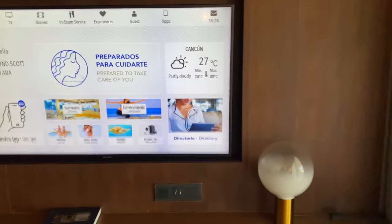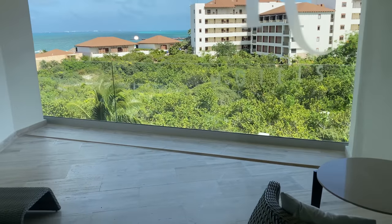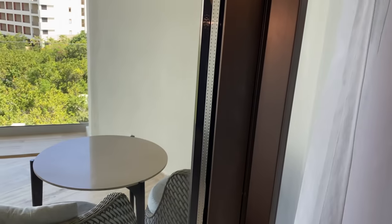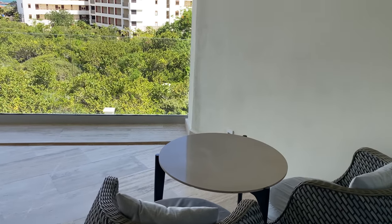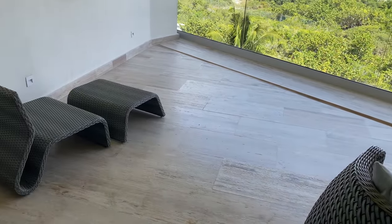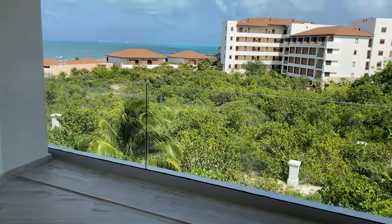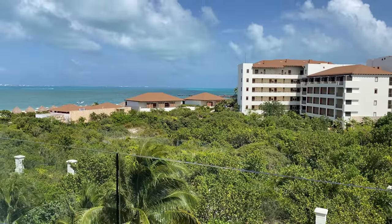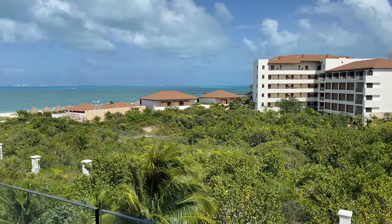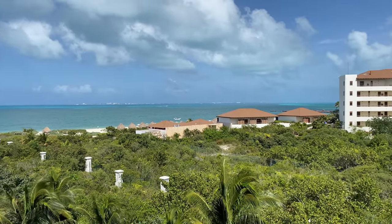There I am. Now, this is a monster balcony. I mean, monster size balcony. And again, this doesn't do it justice either. This is a very big balcony. Step down, Scott. And this is the view. I mean, you do have an ocean view from here, which is pretty cool. I mean, this is great. Absolutely, this is very nice.